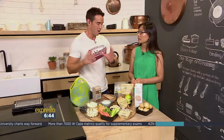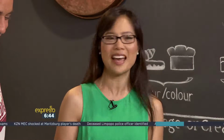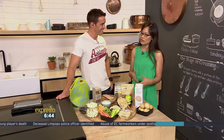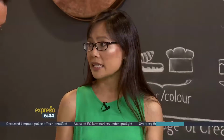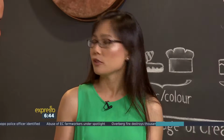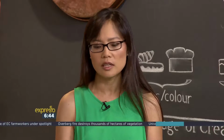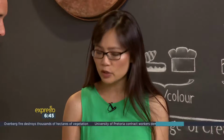So give us some ideas. How can we start to include this well-balanced approach within our lunchboxes? So the first thing to do is to plan ahead. It's actually a good idea to get your child involved as well. It's no good planning this beautiful lunchbox and your child comes home with it fully packed, which I've had before. So get them involved in the planning, and then look at balance and variety. Try to include some food from each of the different food groups, so that they get dairy and whole grains and fruits and veggies and all the good nutrients for good building blocks.